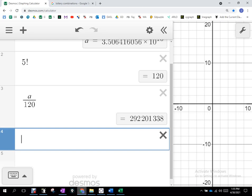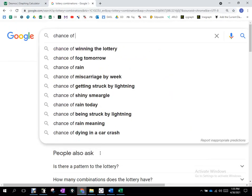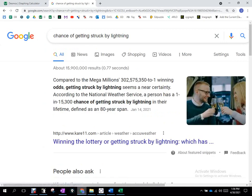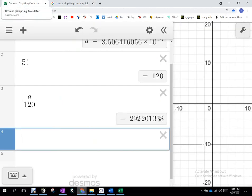I believe, and I double checked this, that the chance of getting struck by lightning is like 2 million. Okay, so this is saying that you've got 1 in 15,300 chances of getting struck by lightning. We have a 1 in 292 million chance of winning the lottery. So you have a much higher chance of getting struck by lightning than you do winning the lottery.